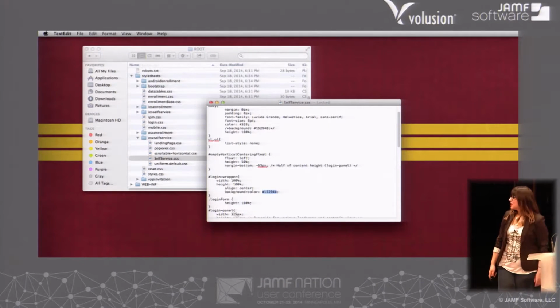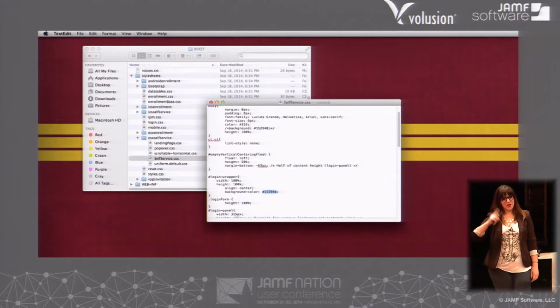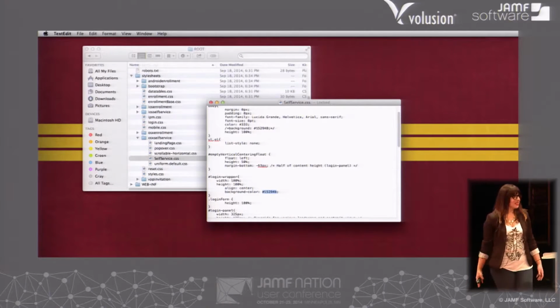You can go in and look for what I have coined the Jamf blue, that Jamf blue that's everywhere. The hex code is 15294B. So you can go through all of those style sheets and look for that hex code. That's that blue color that's in the self-service background, and you can replace it with a color that you like if you just go and find the hex code.